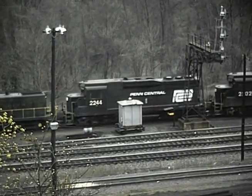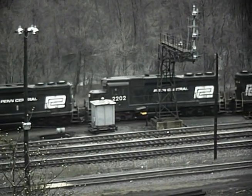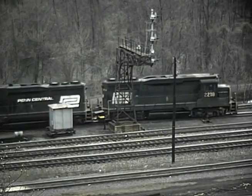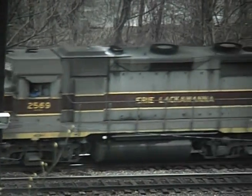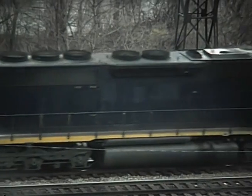There's a Reading SW1200M, the 2713, working the lower end of the heavy side. The crew was outlawed and he's taking the engines down to the pit. There's the Erie Lackawanna power that first came in. Notice how they're MU with the Central.